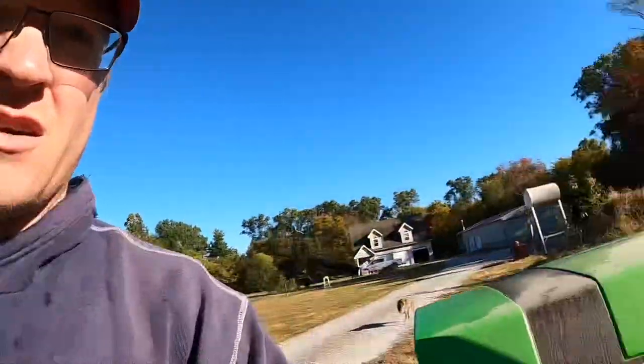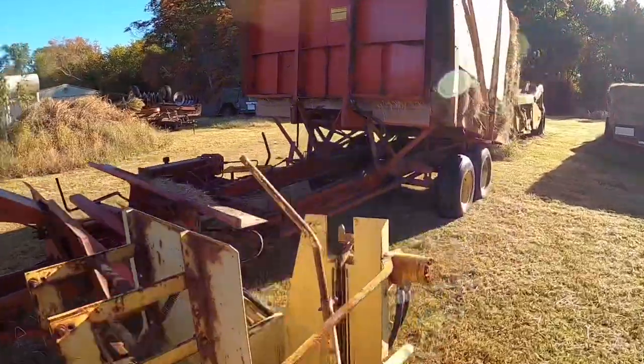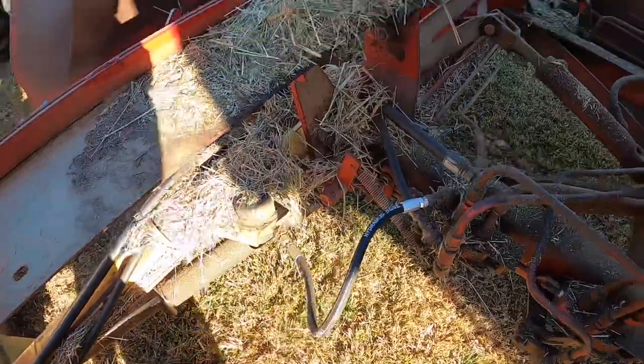So, Dad was able to bring up two loads yesterday. Two solo loads, so that was a pretty good deal for him. The hose we put on is doing pretty good. It's not leaking, and it hasn't blown or anything like that. There it is. So we got that on.